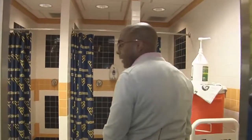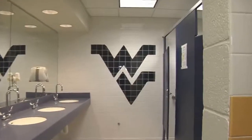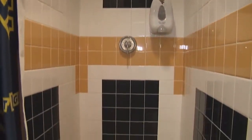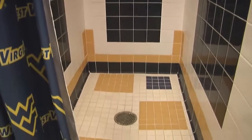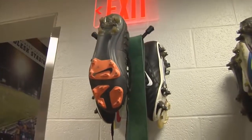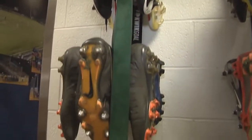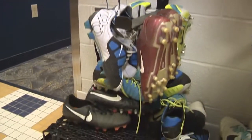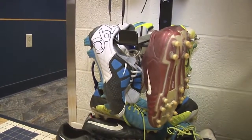In the restroom area, we've completely redone the ceilings. We actually put speakers in the ceilings so that the guys can listen to their music while they're taking a shower or getting ready for the game. We also put up a boot rack where the guys are able to come in, hang their shoes up, keep them clean, and get them dried up for the next day.